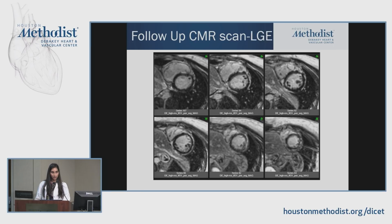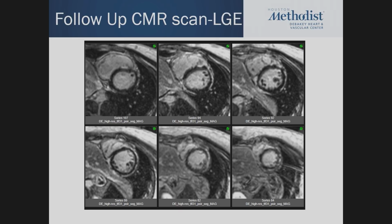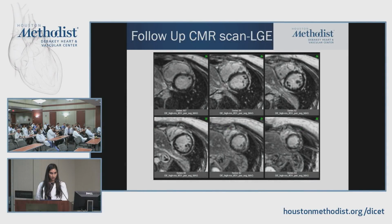She did come back for a follow-up CMR to assess the scar burden, to see if it had improved or progressed. And we still continued to see scar in all of the places we had seen it before: anterior, lateral. So the question is, what does the presence of persistent hyperenhancement mean? What's the time delay between the initial scan and the follow-up scan? So this was about 6 months later.